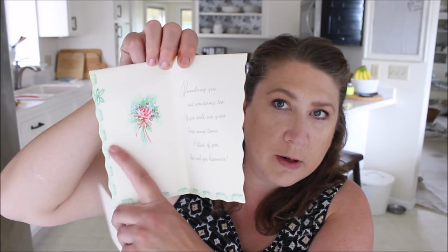Then there is a really pretty floral one. This one says, glad your operation is over. So this next one is a birthday one, which is super sweet. Little baby in a little balloon basket. So cute. What's the inside look like? Another little floral on the inside with like a ribbon down the side.